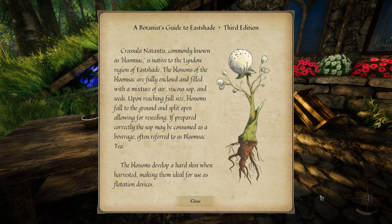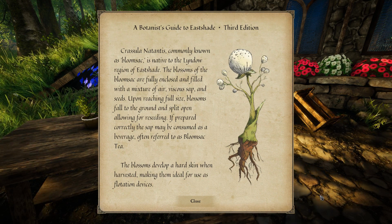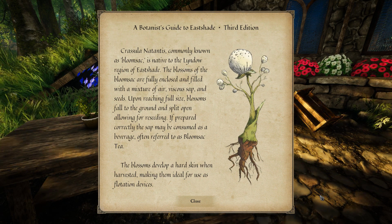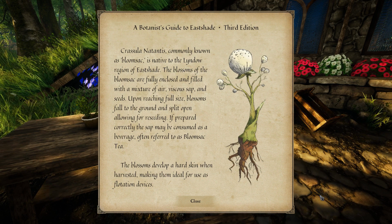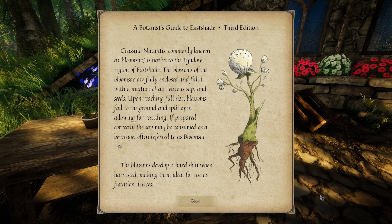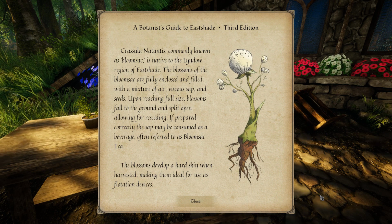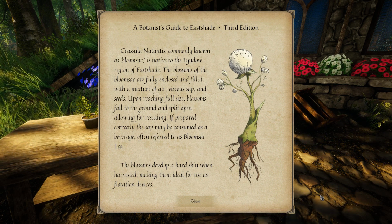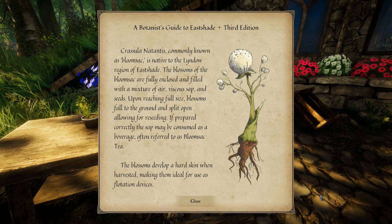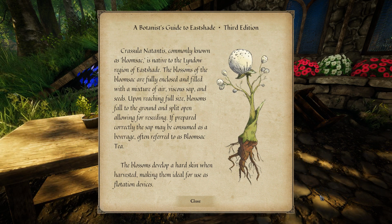3rd edition. Crassula natantis, commonly known as bloomsack, is native to the Lindau region of Eastshade. The blossoms of the bloomsack are fully enclosed and filled with a mixture of air, viscous sap, and seeds. Upon reaching full size, blossoms fall to the ground and split open, allowing for reseeding. If prepared correctly, the sap may be consumed as a beverage, often referred to as bloomsack tea. The blossoms develop a hard skin when harvested, making them ideal for use as flotation devices.